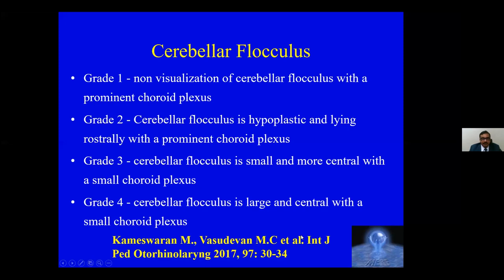Grade 1 is where the flocculus is not present, where you have a large choroid plexus. Interestingly, the flocculus and the choroid plexus seem to have an inverse relationship. Wherever the flocculus is small, the choroid plexus is large, and vice versa. So in grade 1, you have a large choroid plexus. In other words, the hero is very prominent. The villain is not present at all.